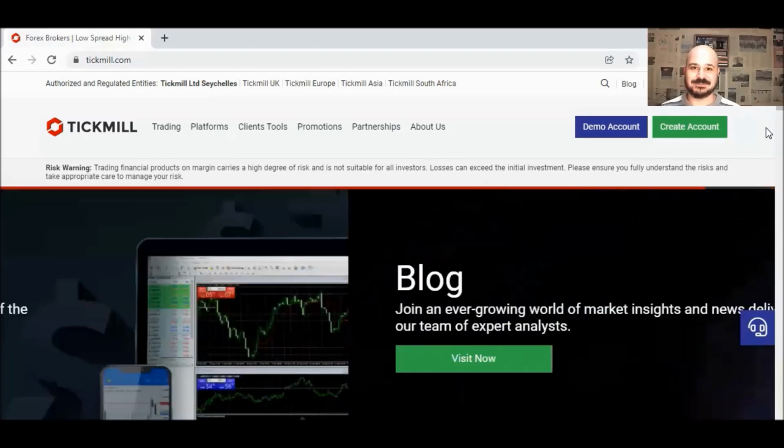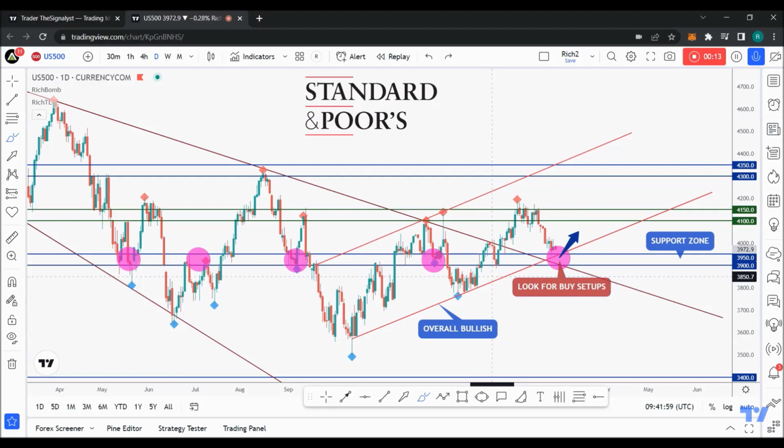And let's continue. As we clearly see and as per my last picture analysis, we know that US 500 has been overall bullish. We had our impulse, correction, and the next impulse, and we are currently in a correction phase trading inside this rising channel in red.